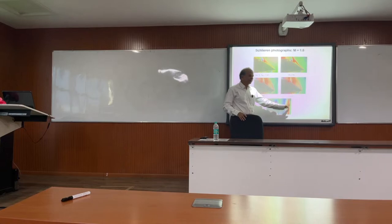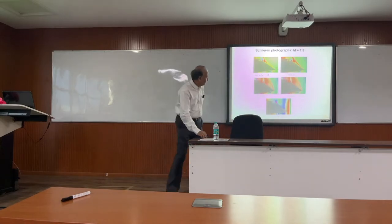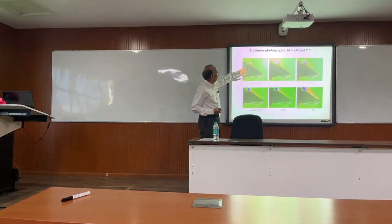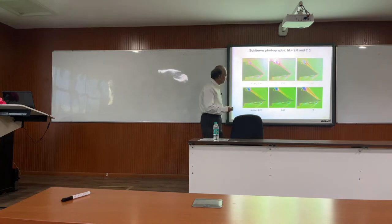Okay, this is a shock sitting right in the front, so you will get very low energy flow in the air intake. Now when you go to another condition, this is Mach 2 and 2.5, you find a similar pattern. This is a supercritical flow, and that is a subcritical flow because the shock has come out. This is for Mach 2.5.